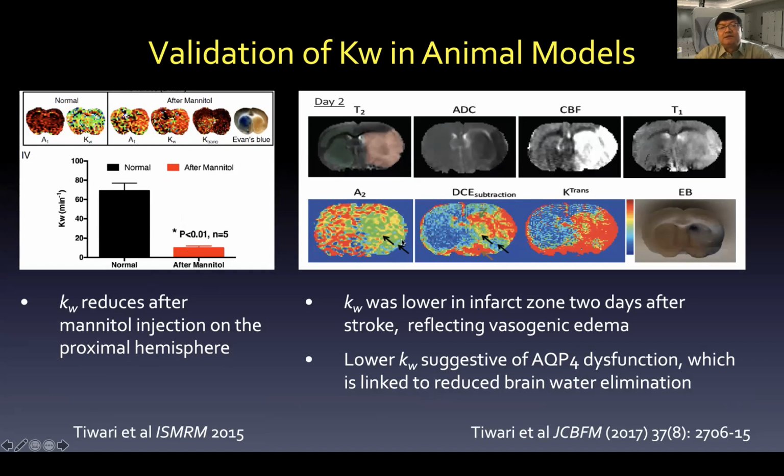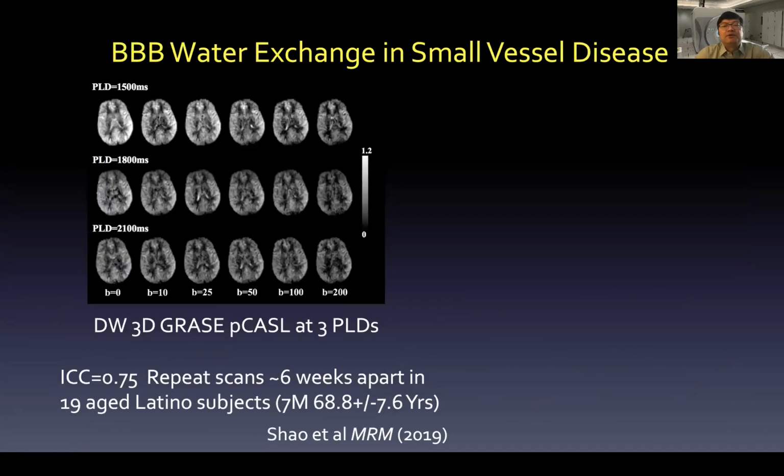In using our methods, this A2 represents the fraction of labeled blood in tissue, which means this reduced A2 means reduced KW. On the other hand, this is increased K-trans and Evans blue validation. So basically, there are more animal experiments suggesting reduced KW with BBB damage.